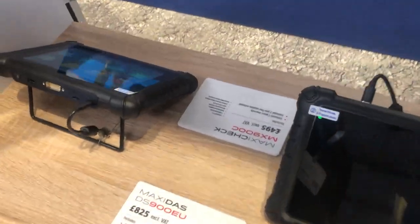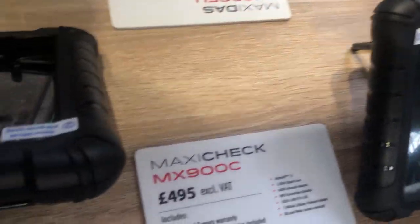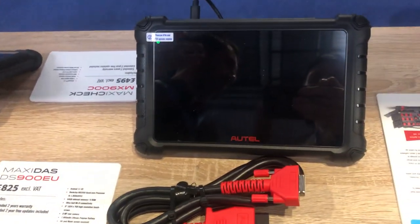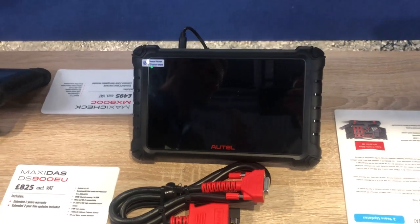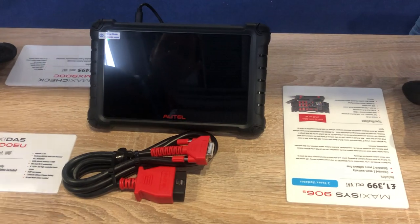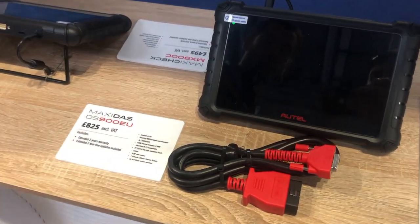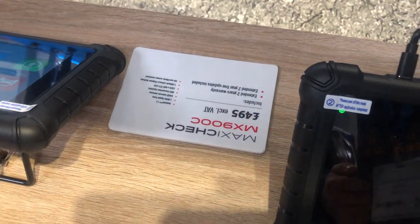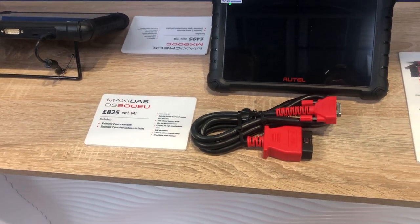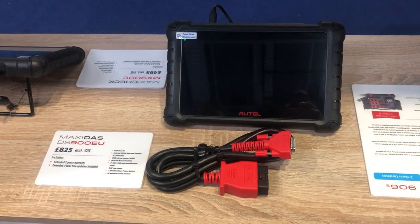Yeah. So what we've got here are our entry level service scan tools. So we've got full system code scans, live data, service light reset, caliper rewinds, DPF injectors, good all-round service maintenance scan tools, secondary scan tools, recovery truck tools. Just recently released the 900C and the DSA28EU. And the list price on that is only $495. And it's got live data. Correct. And test adaptions. Bi-directional then. Correct. Oh, not bad. Up the range, next one up, DS900EU.